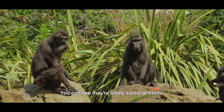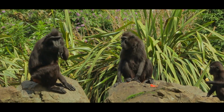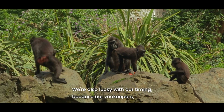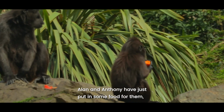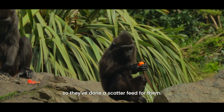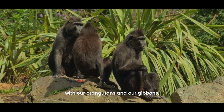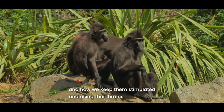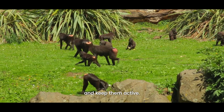So we're very lucky, we're getting a view of our Sulawesi crested macaques. You can see they're lovely social animals. They love to be in a group all together and spend time with each other. And we're also lucky in our timing because our zookeepers, Alan and Anthony, have just put in some food for them. So they've done a scatter feed for them. So we were just looking at enrichment with our orangutans and our gibbons and how we keep them stimulated and using their brains and keep them active.